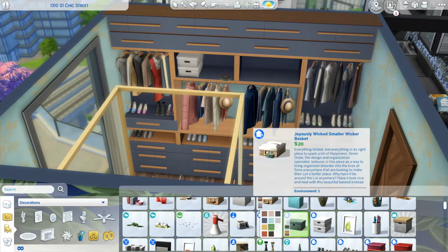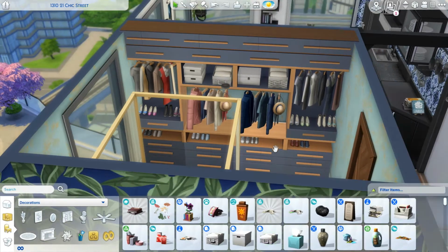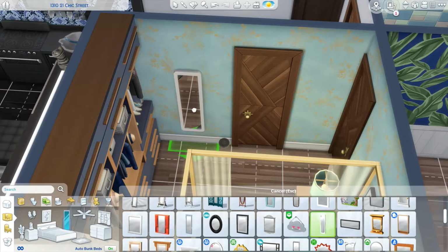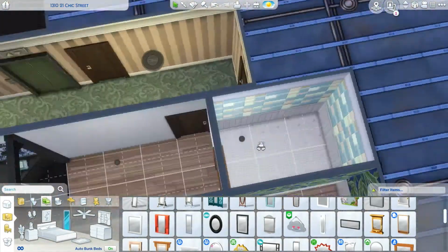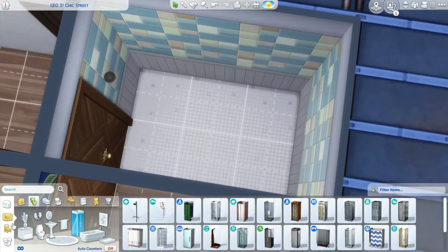I think it works just fine for the purposes of this room, but I do wish that it didn't clip there, because I think it would look prettier if it didn't. But again, what can you do? It is what it is. So just put a wall or a mirror on the wall there next to it. And I think that's about it for the bedroom. I might go back and add a rug. I really can't remember.